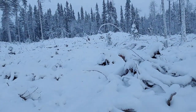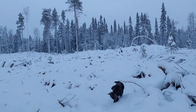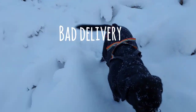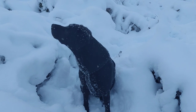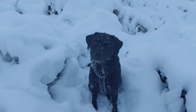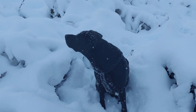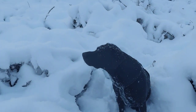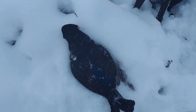Heel! Come heel! So he's coming with it here. Oh, tack så mycket! Oh, tack! Not really happy with him, but... Bra jobbat! Well, good work, Elmer. Took the bird. We have some training to do, but otherwise, I'm really happy.